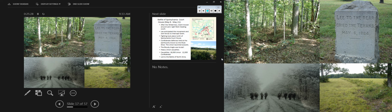This is a marker at Tapp's farm where Lee tried to lead the charge, and it says, "Lee to the rear, cried the Texans, May 6, 1864." And this is the area in which Lee was trying to lead that particular charge.